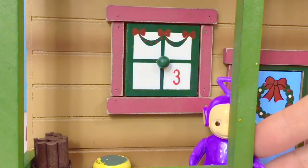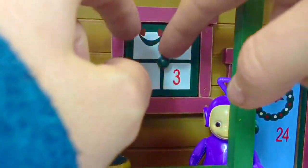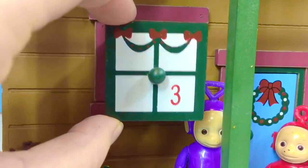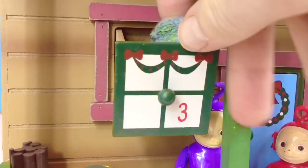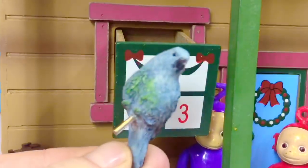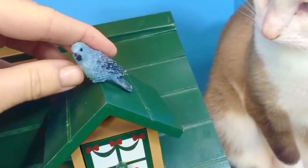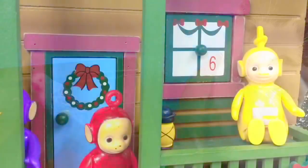Number 3, Tinky Winky. Oh, this one's a little stuck. I know. I'll just pull it like this. Perfect. And it's a bluebird. It has a little bit of green and a little bit of black on it. Let's put it on top here. Kitty sure enjoys these little birds.